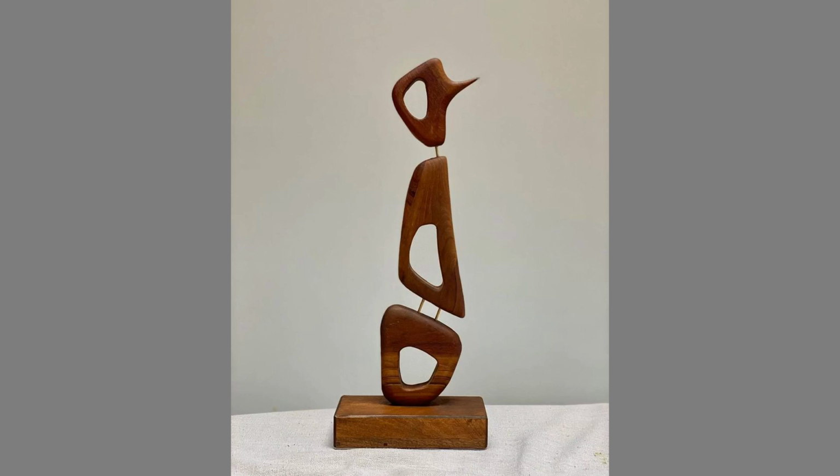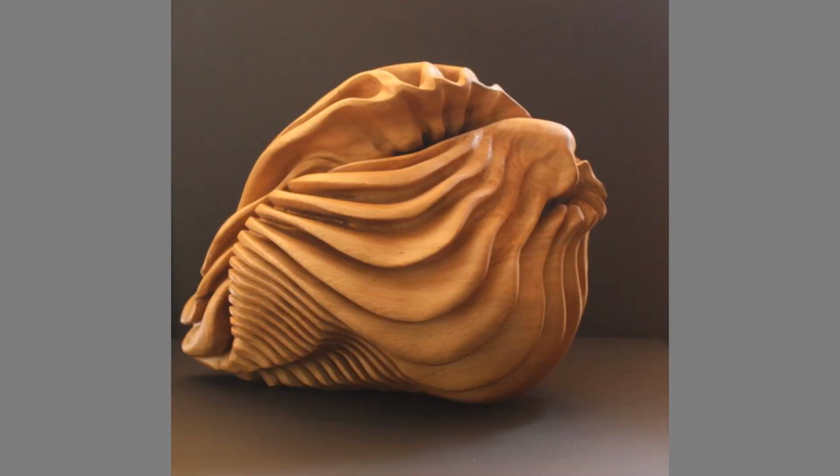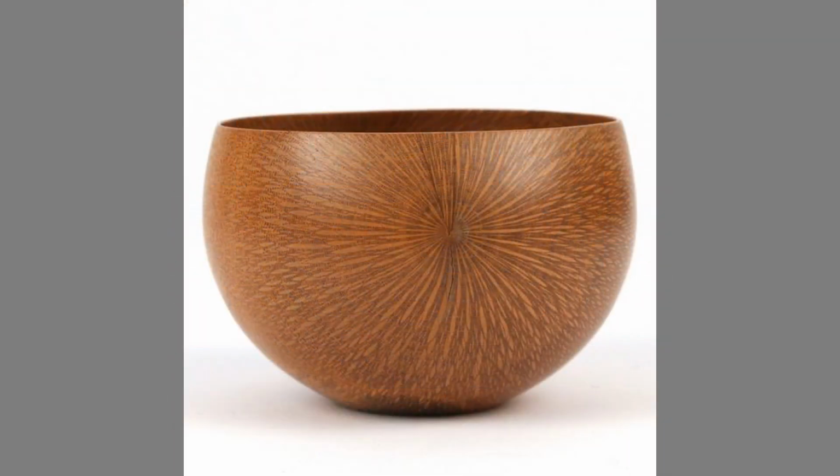Abstract wooden sculptures, timeless expressions of creativity and craftsmanship. Welcome to this in-depth exploration of abstract wooden sculptures, where art, nature, and craftsmanship come together in stunning harmony.